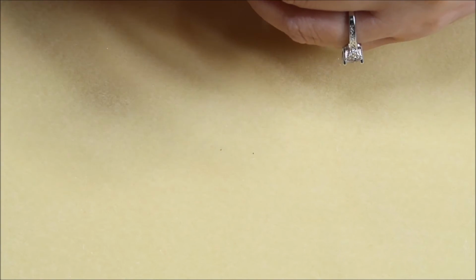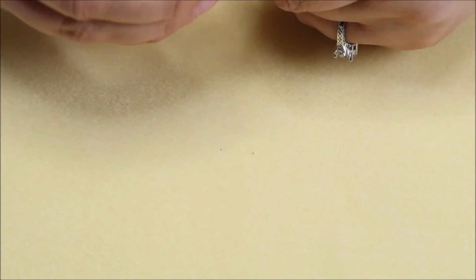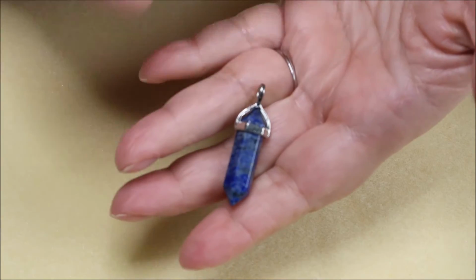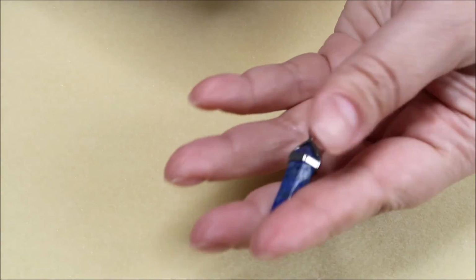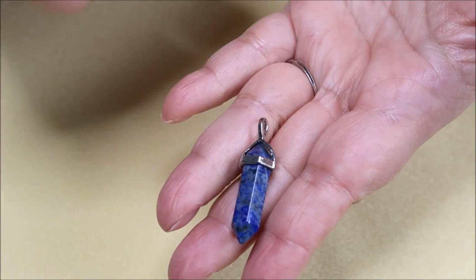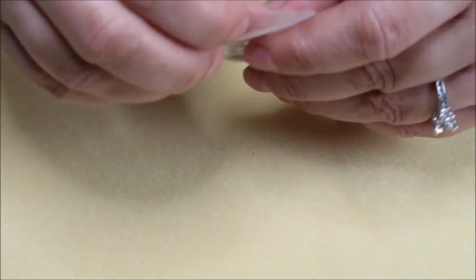16. 16 is 40 mil lapis lazuli dyed point pendant. There we go. This seems to be one of the popular pendants out there going now. Beautiful color. You got the silver accent on there. It's going to go great with the nautical theme.